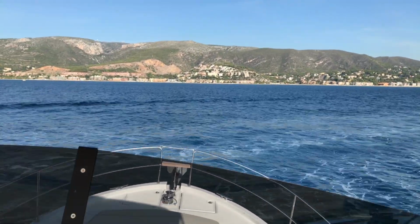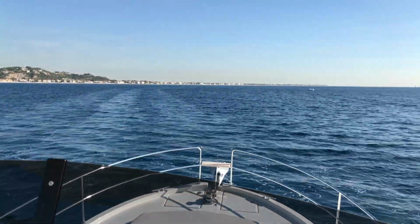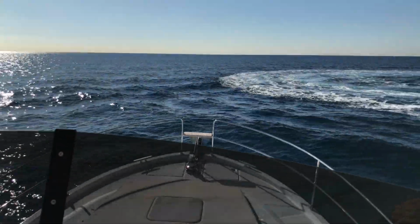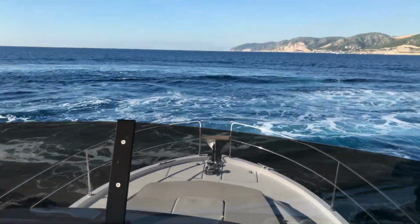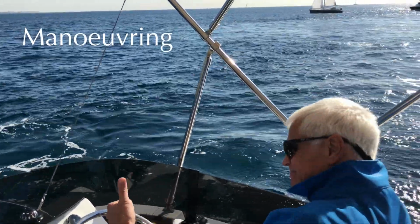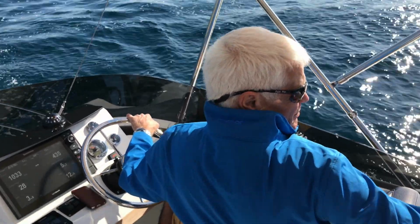And back around to the right. So the bow, the stem is staying right in, and we've done that now in about 1.5 lengths. Well done. We've come back down to about 10 knots, so we've halved the speed. Going astern. Thank you, my friend. Going in a very straight line.